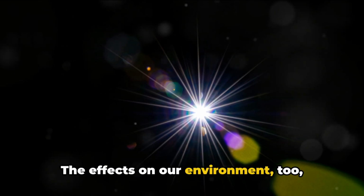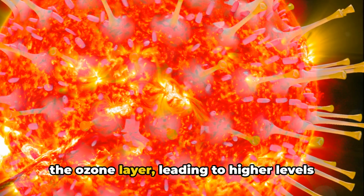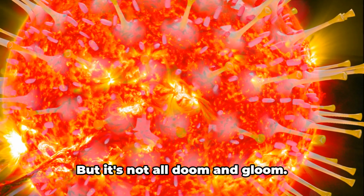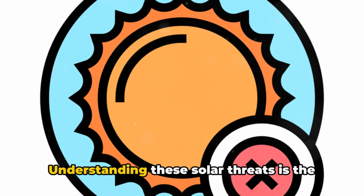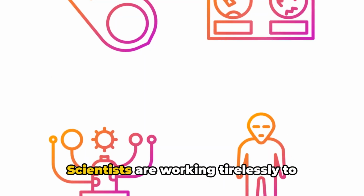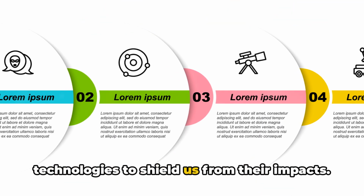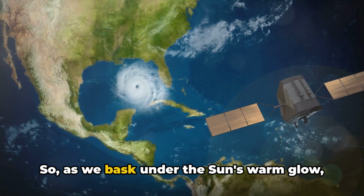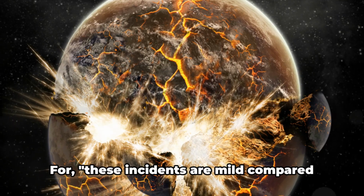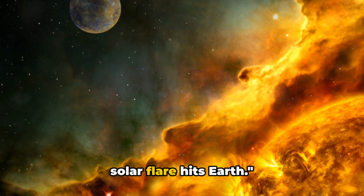The effects on our environment, too, could be devastating. Increased solar radiation could damage the ozone layer, leading to higher levels of harmful ultraviolet radiation reaching the Earth's surface. But it's not all doom and gloom. Understanding these solar threats is the first step towards protecting ourselves. Scientists are working tirelessly to predict these solar storms and develop technologies to shield us from their impacts. So, as we bask under the sun's warm glow, let's not forget the invisible threat it poses. For these incidents are mild compared to what could happen if a truly massive solar flare hits Earth.